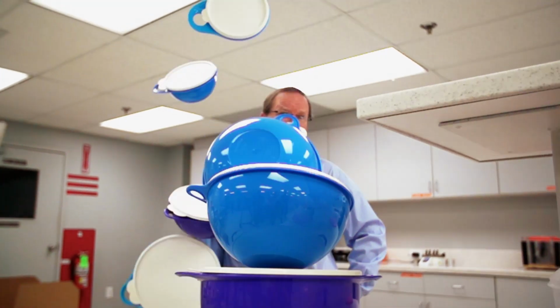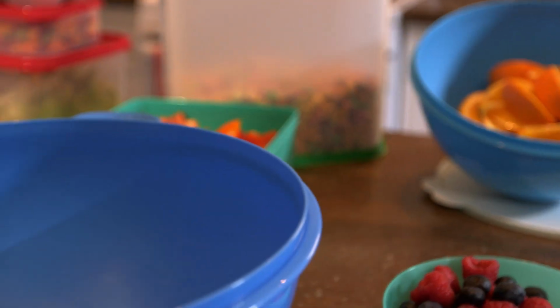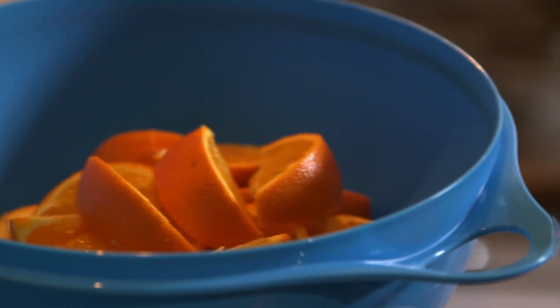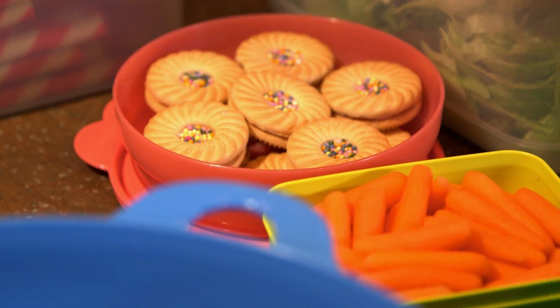That's right, and here's Keith Haggerty, Vice President of Operations. And he's going to tell us what makes Tupperware's That's a Bowl such an essential piece of kitchen equipment. We wanted to have a large container, but the unique feature was the thumb hole. So you could easily place your thumb and grab the bowl with your one hand, so that makes it easier for mixing. Perfect for making cookies.